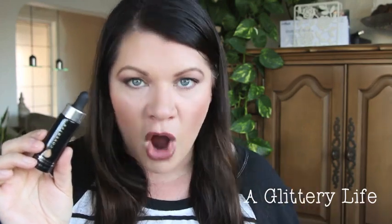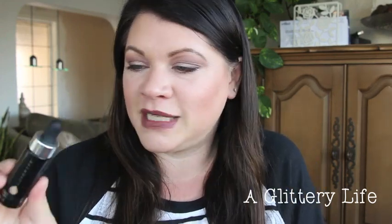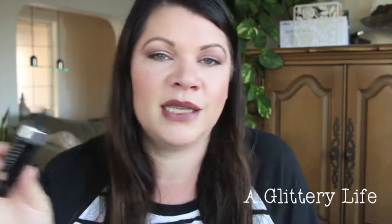Custom Infusion Drops. Also from Cover FX. I love the calming one. That's what I like to mix it with. There's so many things that you can mix this with. Sunscreen, you can mix it with other foundations. I use this to adjust foundation shades that aren't right for me.